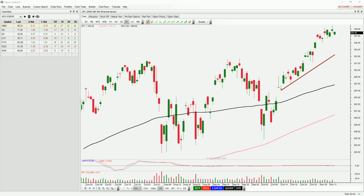We're 30 minutes into trading. Let's see what the market's doing. We've got this nice breakout above the 302 level. Come back and test it twice. That breakout's confirmed. Market rallies.